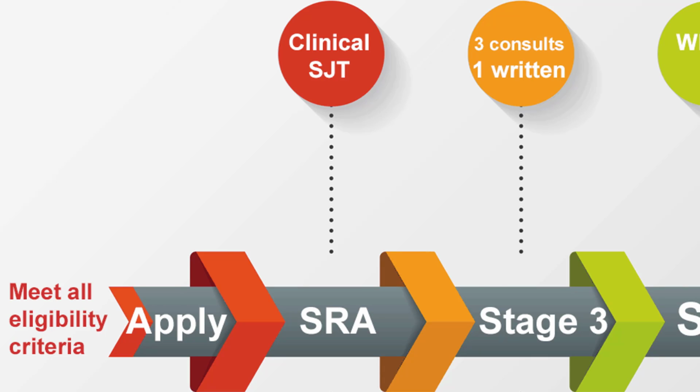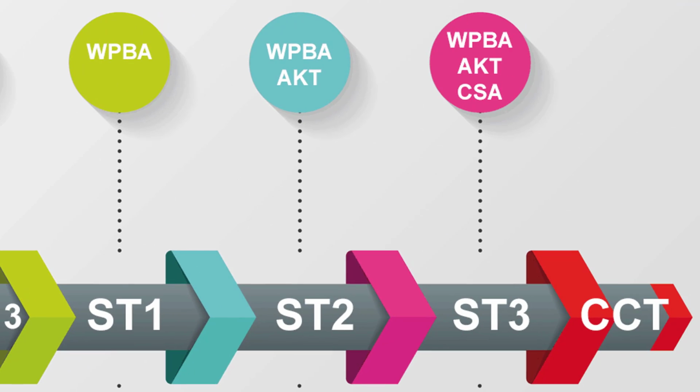You've got 2 assessments to get into GP training. Once you're in training, there are 3 years of training and then 3 types of assessment within it. The workplace-based assessment, which happens throughout the whole 3 years, the AKT, which you can sit in the 2nd or 3rd year, and the clinical skills assessment, which you sit in the 3rd year.